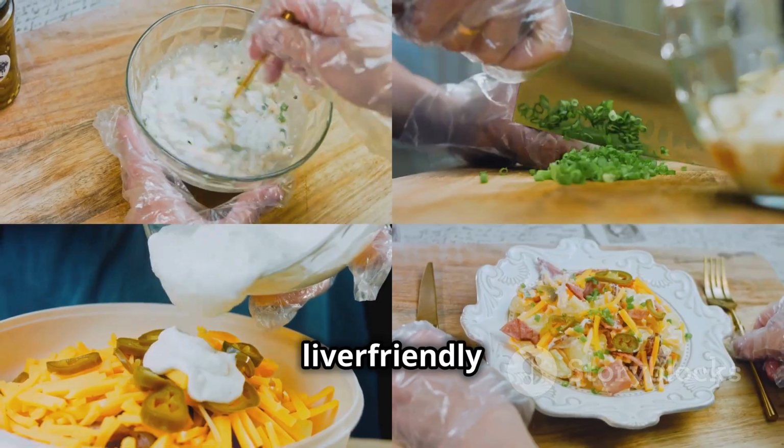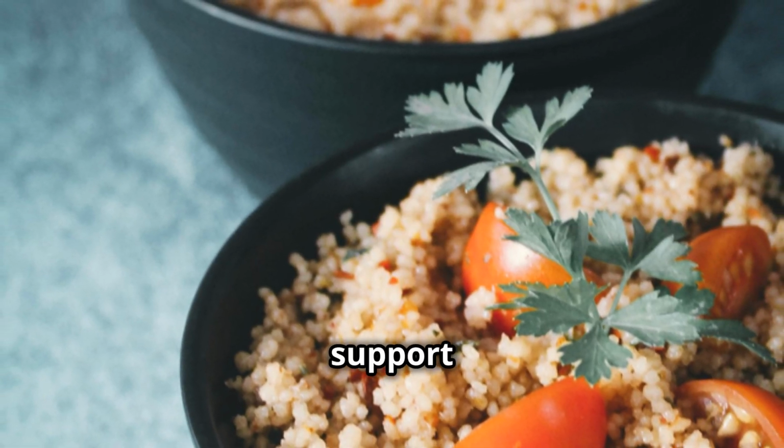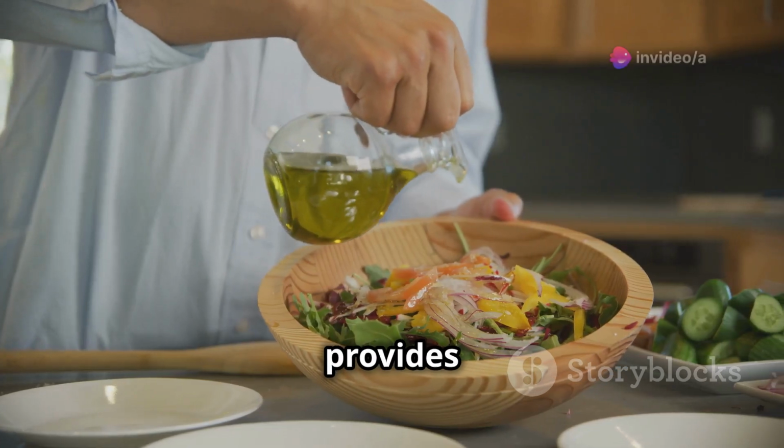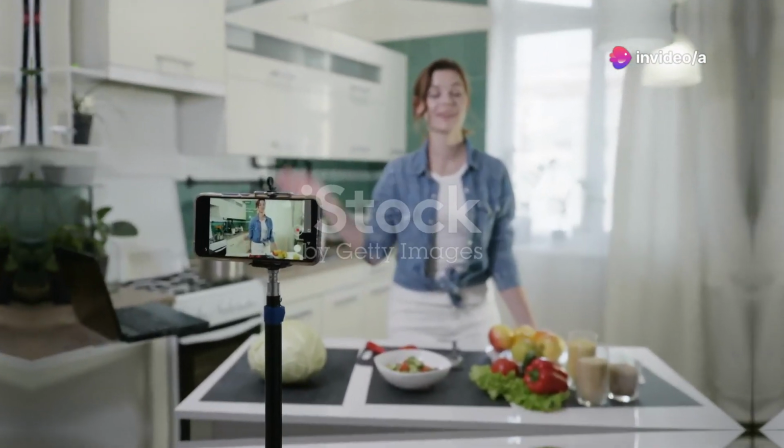Why it's liver-friendly? Quinoa is a complete protein and a good source of fiber, both of which support liver function. Olive oil provides healthy fats, and the vegetables are rich in antioxidants.